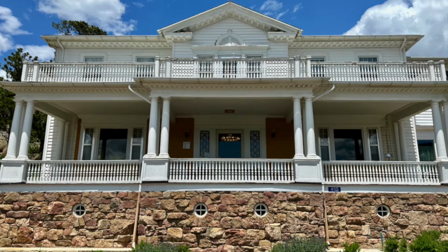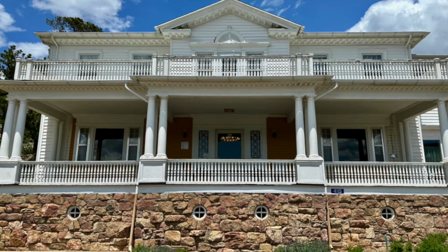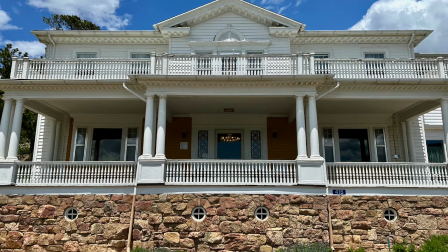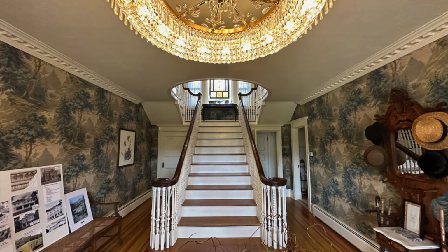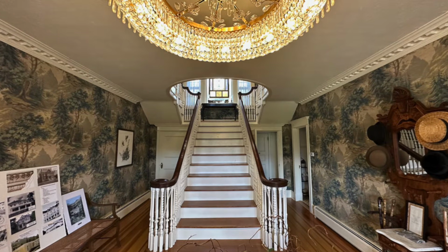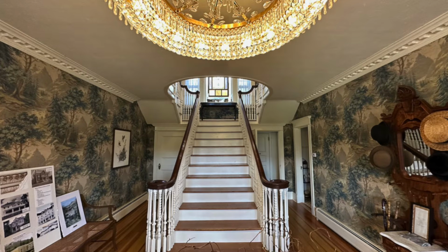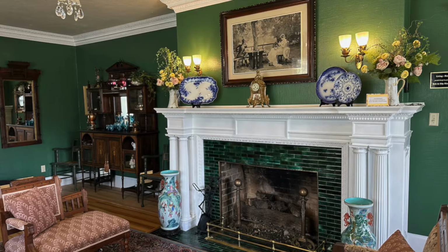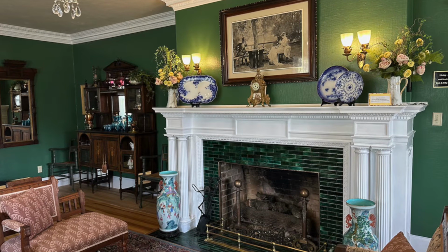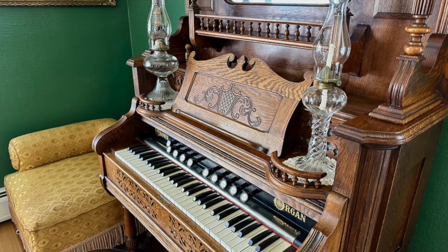Another place on the list is the Stanley Home Museum. This is a new historic house museum in Estes Park. Originally, it was built in 1904 by F.O. Stanley and his wife, and it's a fine example of colonial revival architecture, and it was used as Stanley's summer home for decades. It's furnished with period pieces throughout the rooms. The museum really takes you back to the early 1900s while allowing you to learn about the remarkable contributions of this couple.